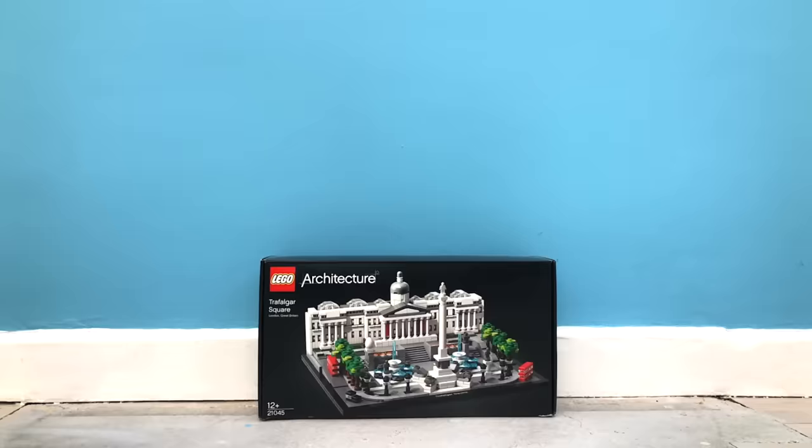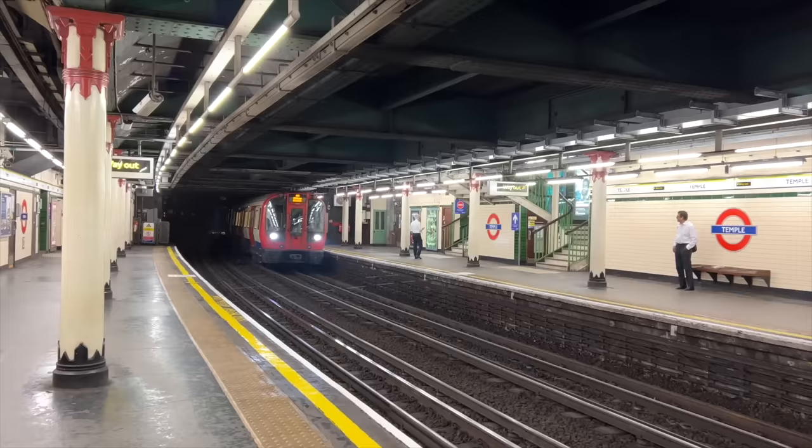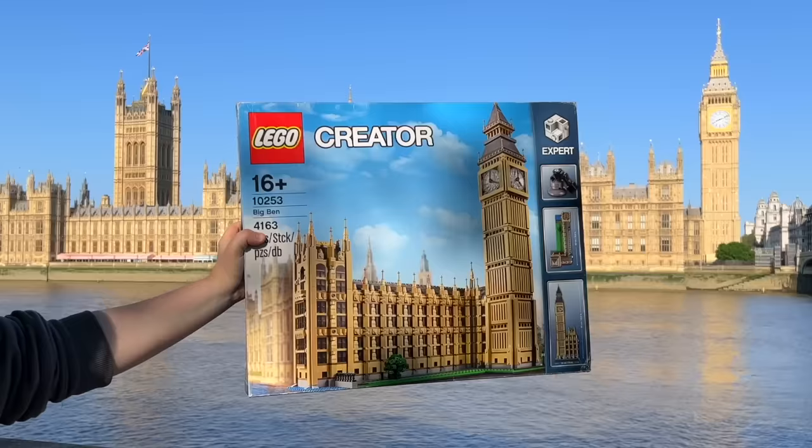In fact, I enjoyed it so much that I'm now going to build the rest of London, at, on, or in the real-life locations, from a custom motorised tube train to my dream Lego set.